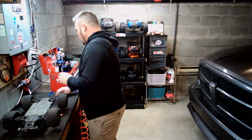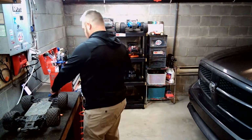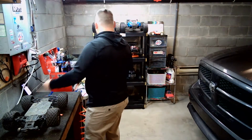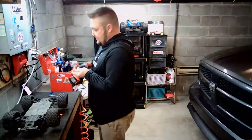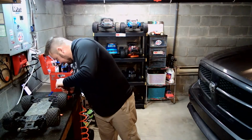Thinking about trying to take the crawler out, play around in the snow a little bit. I don't think I've really had that thing out in the snow yet. I had it in lots of water. Had it swimming in creeks, however you want to say it.